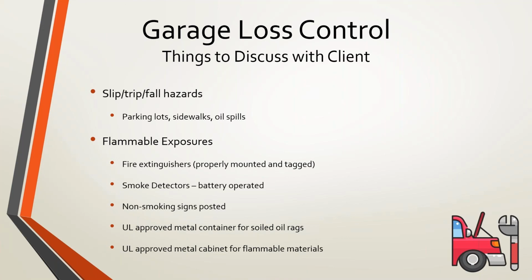They should be cleaning up their premises so that it's ready, nice and pristine for the inspector to come on site. Make sure their fire extinguishers are up to date, that their smoke detectors are working, that they have signs posted for no smoking, and that their flammables and oil rags are in UL approved metal containers or cabinets. Those are typical things that are dinged on these site surveys and inspections. So just keeping those things in mind can help your insured have a more successful survey.